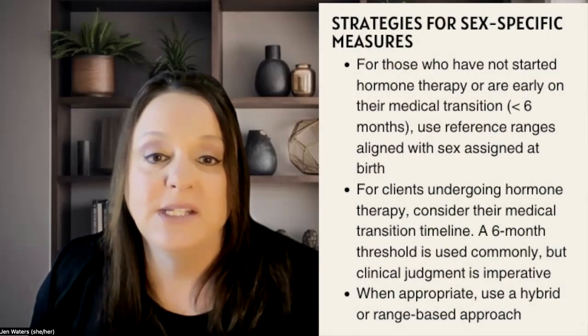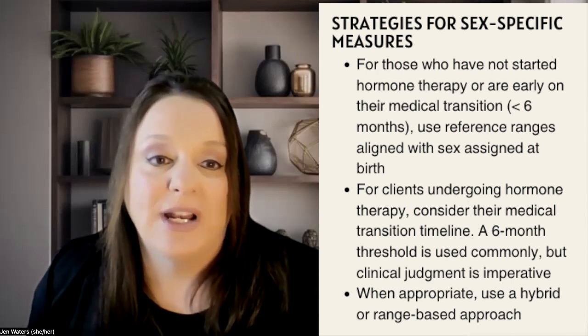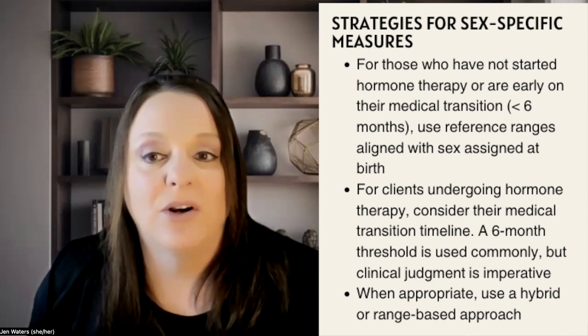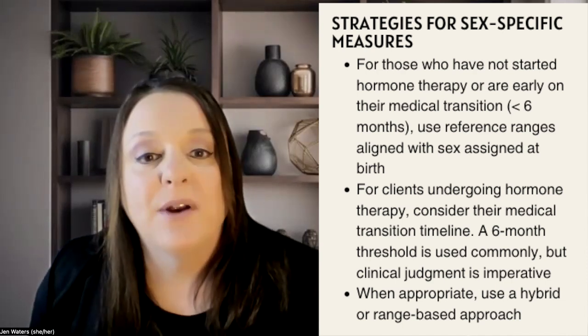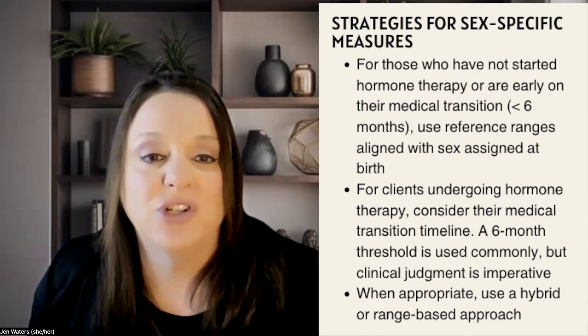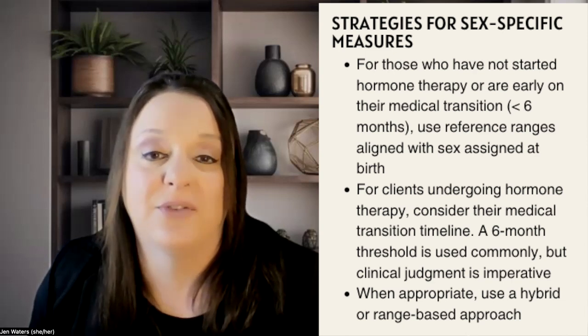So to address these challenges, we do have a few evidence-informed strategies for nutrition professionals. First strategy, for clients who have not started hormone therapy or are early on in their medical transition, perhaps less than 6 months, use reference ranges that are aligned with sex assigned at birth. Now, this approach generally reflects their current physiology and provides the most accurate interpretation of lab values and anthropometrics.